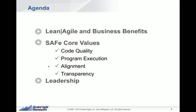So here's my tight and brief agenda. We're going to talk 6 to 10 minutes on Lean Agile and the business benefits that we've been able to achieve with SAFe. We're going to talk about the SAFe core values, the things that we built SAFe for, and the things that we focus on with our implementations. We've been doing implementations of SAFe and its kind of predecessor, Scaled Agile Model, for years.